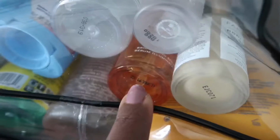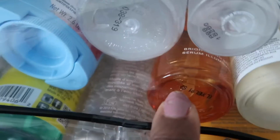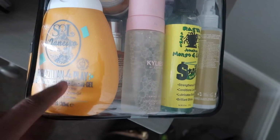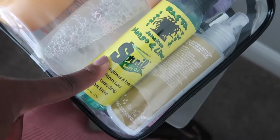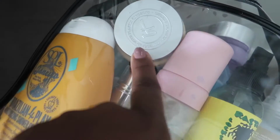Night Serum. Next to that, I've got the Avon Brightening Serum that I really love to use during the day. On the other side, I have Sol de Janeiro Brazilian Foreplay Cream Gel, the Cali Skin Foaming Face Wash, my Jamaican Mango and Lime Sproil Oil, Truffle Therapy Illuminating Facial Mist, the IT Cosmetics Confidence in a Cream Moisturizer, and my Clinique Take the Day Off.